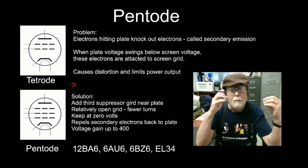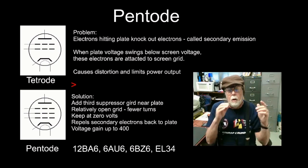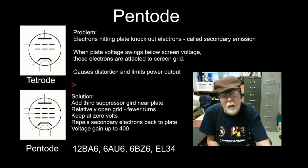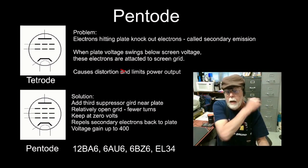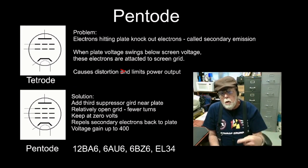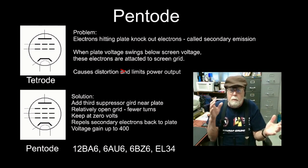It goes down. You increase the plate voltage and the current goes down, and then it starts to go back up again. That's actually called negative resistance. It's fascinating. I've studied it, okay? What this does is it causes severe distortion and it limits the power output. If you try to make the voltage on the plate go too big, you start losing electrons to the screen grid and you can't get any more power out of it.